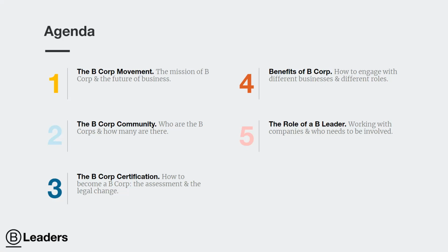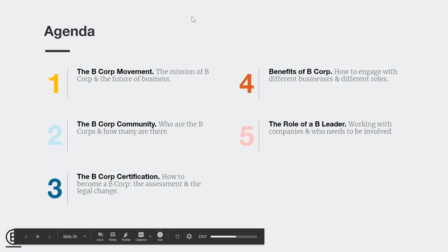So, diving into what this assessment really looks like. During this session, we will also go through the benefits of B Corps. So why do businesses actually want to become B Corps? What drives them in this quest for certification? So let's dive into this second section around B Corp certification, which is the assessment itself.